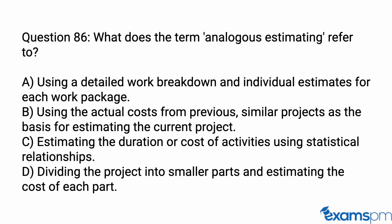Question 86. What does the term analogous estimating refer to? A. Using a detailed work breakdown and individual estimates for each work package. B. Using the actual costs from previous similar projects as the basis for estimating the current project. C. Estimating the duration or cost of activities using statistical relationships. D. Dividing the project into smaller parts and estimating the cost of each part.